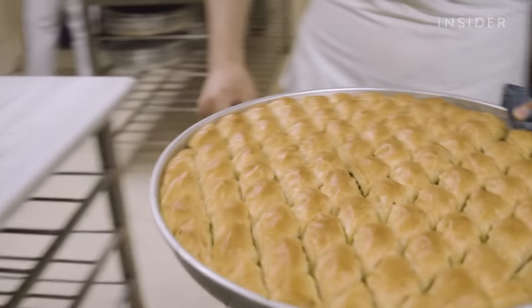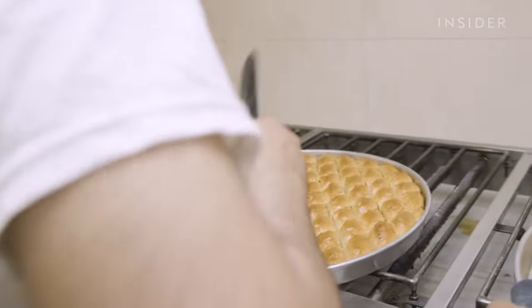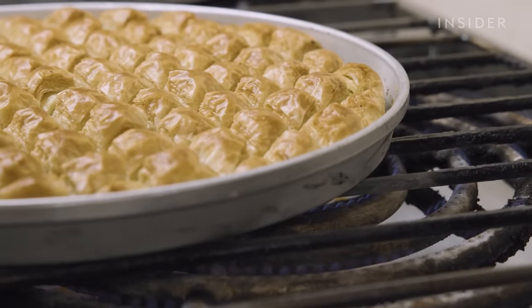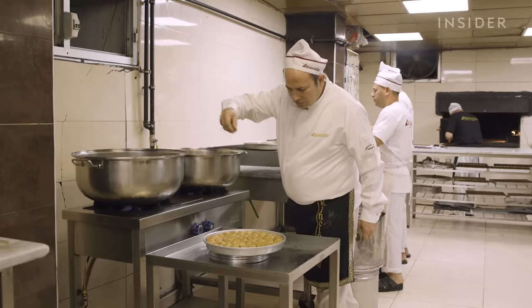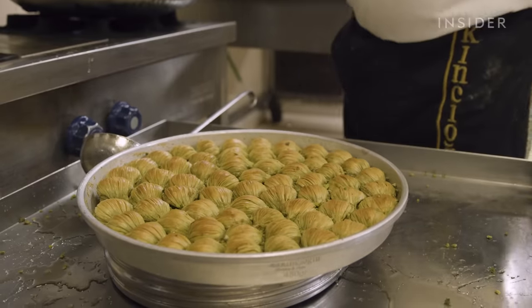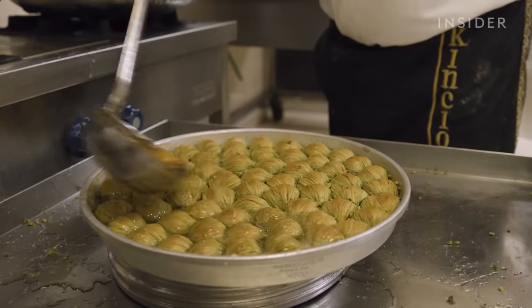The baked baklava is placed on a burner to get the bottom crispy. When it achieves the right color and consistency, it's time to sweeten the dish. But if there's not enough sugar, the baklava will be too soft and dry. And if there is too much, it will lack the right crispness and flavor.